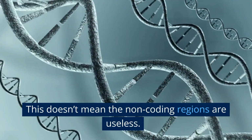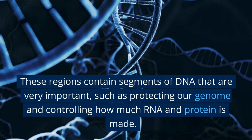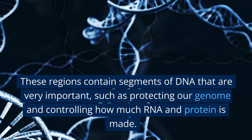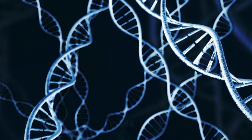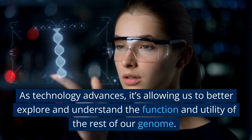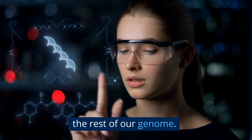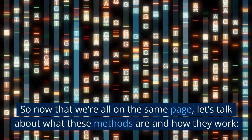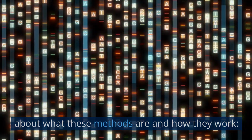This doesn't mean that non-coding regions are useless. These regions contain segments of DNA that are very important, such as protecting our genome and controlling how much RNA and protein is made. As technology advances, it's allowing us to better explore and understand the function and the utility of the rest of our genome. So now that we're all on the same page, let's talk about what these methods are and how they work.